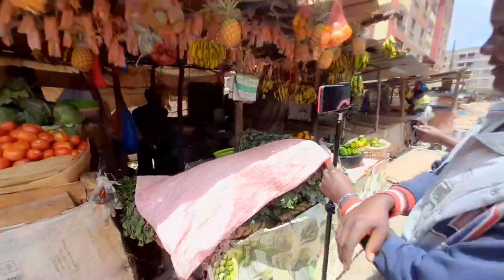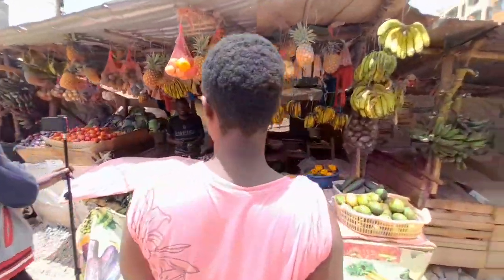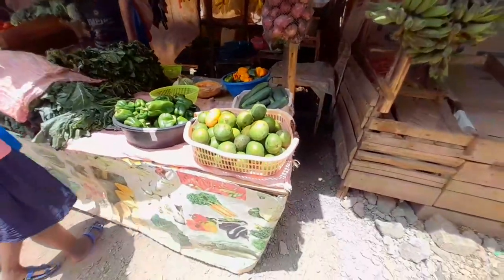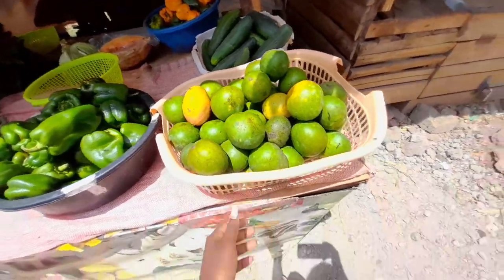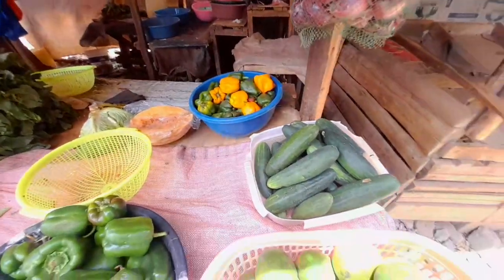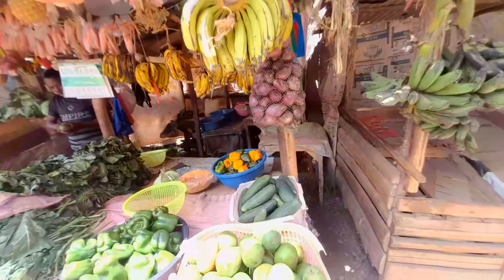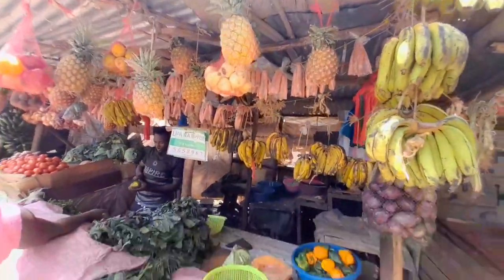These are guys who are trying to use the stand to record some TikTok videos. They're so excited. We have mangoes over here. We have capsicum, and more capsicum over there. We have cucumber, and more bananas over here.